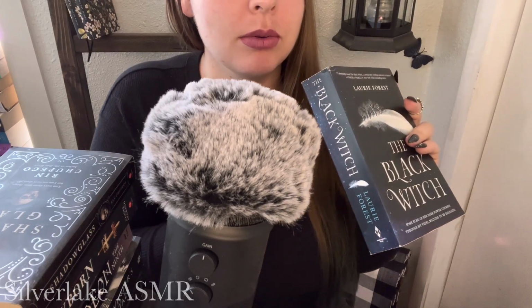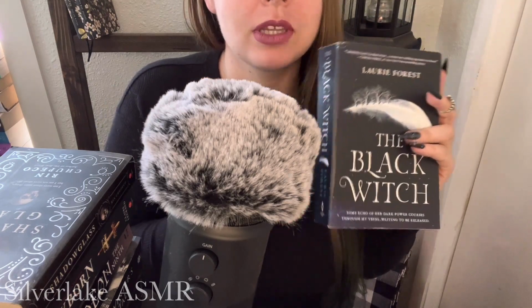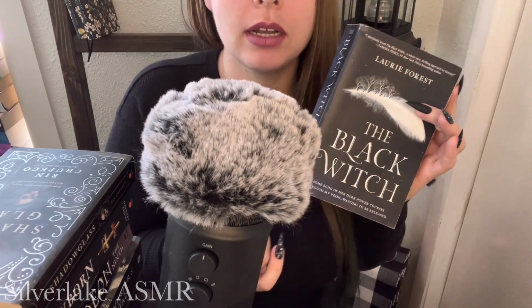a very light blue, so. But my loophole is it does say the Black Witch on it, so.